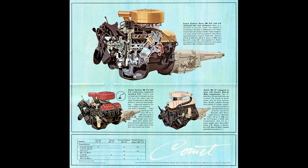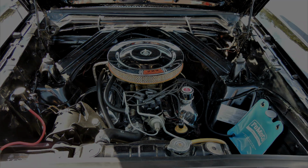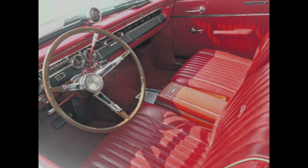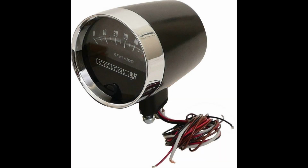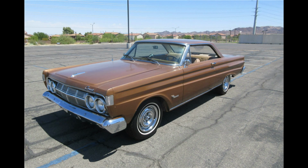This option was loaded with desirable standard features like a Cyclone Super 289 4-barrel engine with single exhaust complete with a chrome dress-up package accentuating the black engine, a 3-speed manual transmission, bucket seats, a center console, unique door panels, an instrument cluster finished in a black camera case finish, a simulated wood grain sport steering wheel, a 6,000 RPM tachometer that looked like the Falcon Sprints, special 14-inch wheel covers with chrome lug nuts that looked like chrome reverse wheels, and special ornamentation on the front fenders.